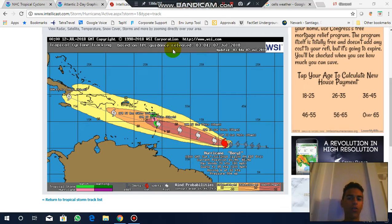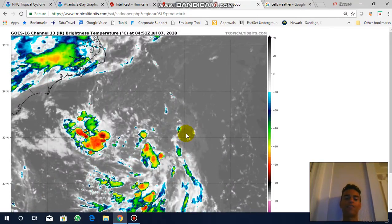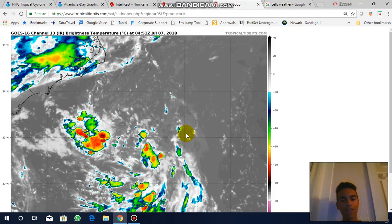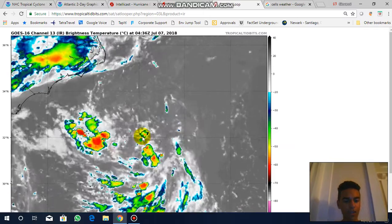Next storm we're looking at, which is closer to home, is Tropical Depression 3, which was in Invest earlier, Invest 96, but then it was named a tropical depression after the National Hurricane Center started to notice convection within this storm.